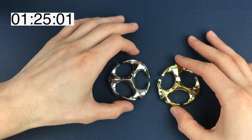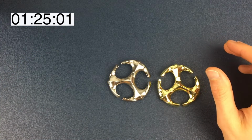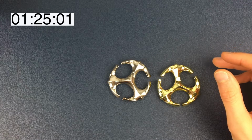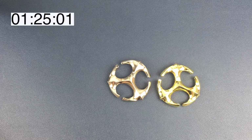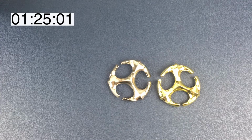But we've done it, and well, now we need to put it back together. And I'm not 100% sure on what the original position was. But yeah, anyway, we've disassembled the rotor puzzle in God knows how long. Well done, us.